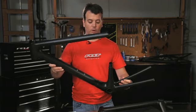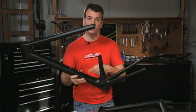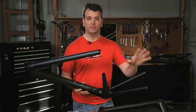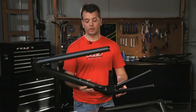The parts are then co-molded together, overwrapped, and then put back in the oven where they're all molded into a final piece and a final monocoque section.